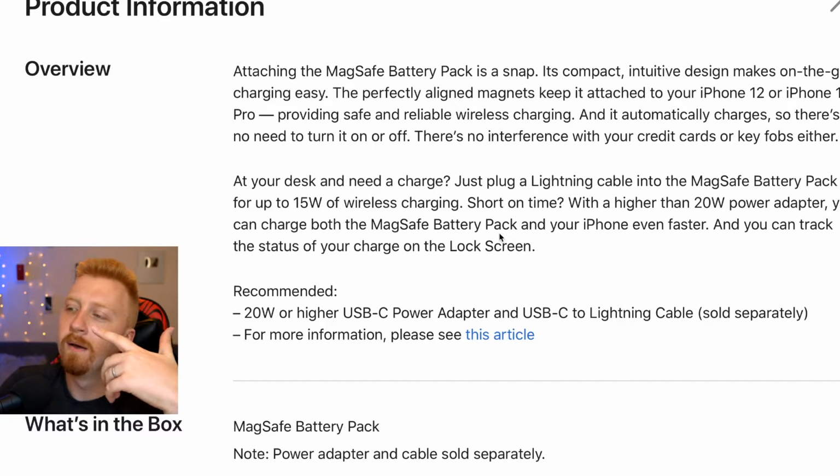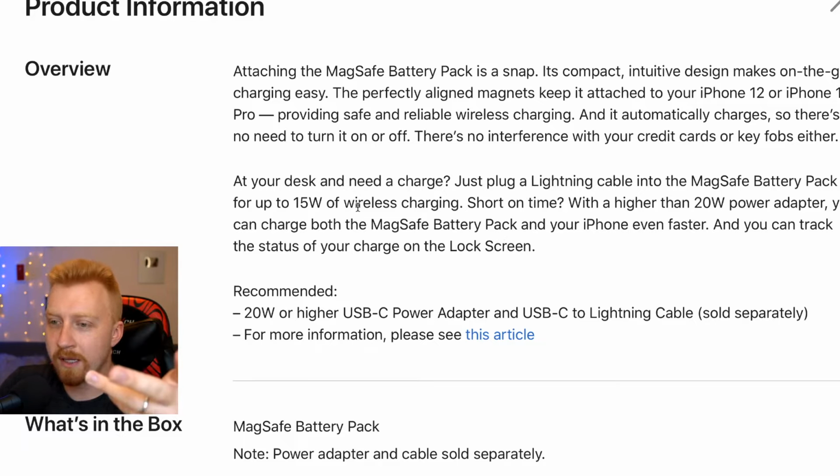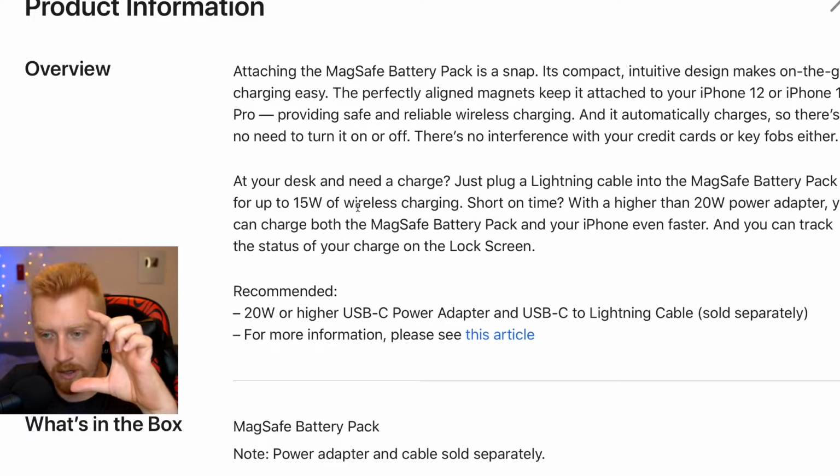Whereas I think I could be misinterpreting this, but I believe if you just plug in a lightning cable at 20 watts to the pack and the pack is attached to the iPhone, then it'll charge the iPhone at 15 watts and the pack itself won't charge much at all.